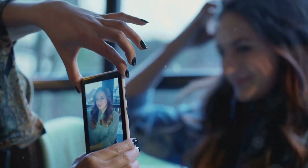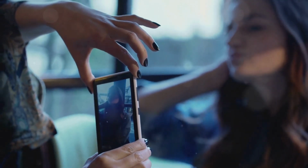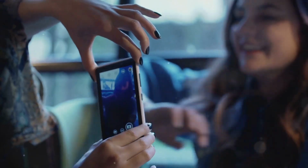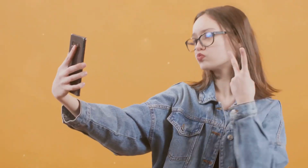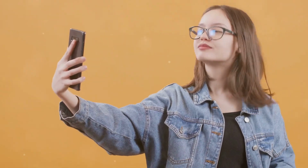Finally, confidence. Own it. The sexiest selfies are the ones where you feel good about yourself. Remember, it's not about perfection. It's about capturing your unique vibe. Embrace your individuality and let it shine through in your selfies.